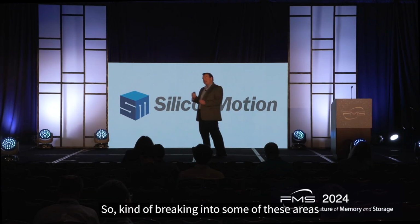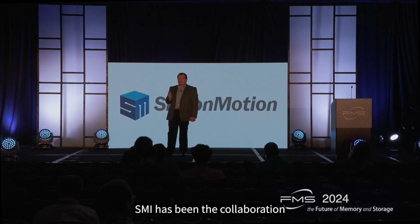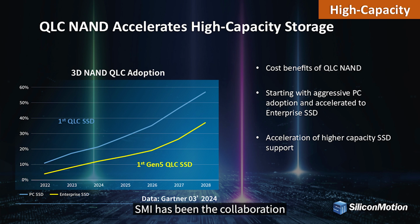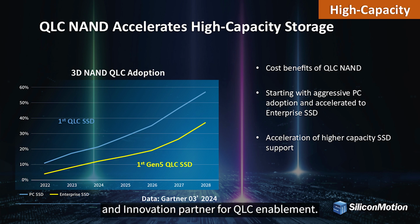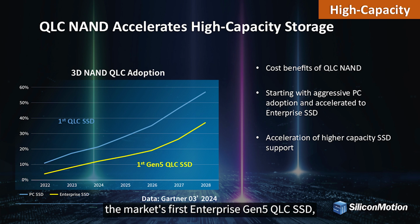Breaking into some of these areas and talking about high capacity, SMI has been the collaboration and innovation partner for QLC enablement. Leading the development with the first PC QLC SSD, SMI continues to pioneer the way with the market's first enterprise Gen 5 QLC SSDs. And going beyond nearline HDD replacements, we're now hearing that AI demands need high performance, high capacity SSDs that are uniquely enabled with larger die NAND.